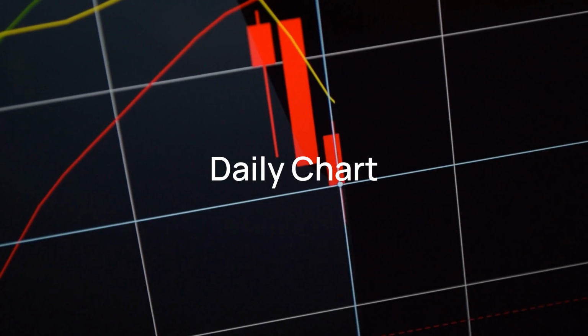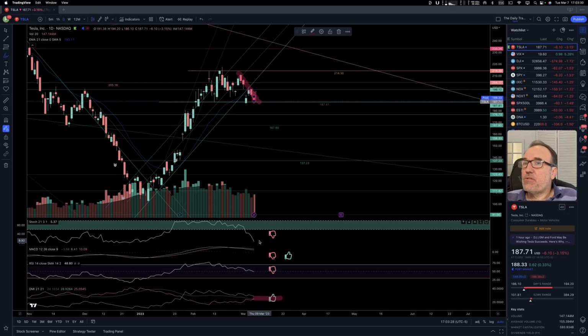Let's go back to the daily chart. Let's look at our indicators. So we have stochastic at 5. This is quite low, but we're still above support, and that's what counts. Support counts more than stochastic, because if we don't have a break in support, then even if we have a break in stochastic, then the support has not been broken. This is not a sell signal. So the signal is not there yet.